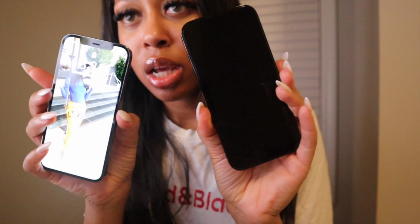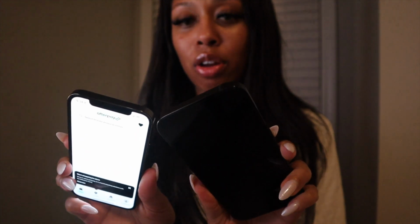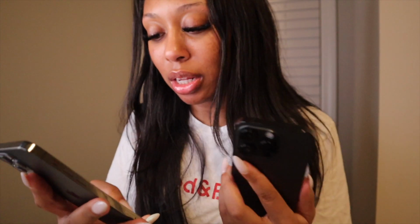So your girl had to get it because I have the 12. I know I don't have the last one. So this is how it looks. Does it look the same? I feel like this one is darker than my phone. It feels kind of heavier. The camera lenses are bigger. Okay, let's compare. I have the 12 Pro. This is the 14 Pro.